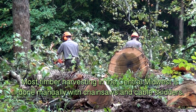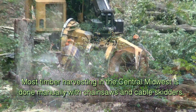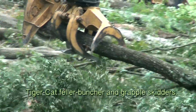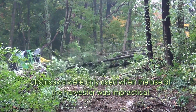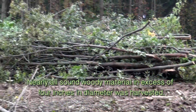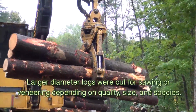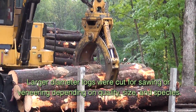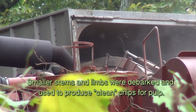Most timber harvesting in the central Midwest is done manually with chainsaws and cable skidders. This harvest was primarily accomplished with a mechanized system using a tiger cat feller buncher and grapple skidders. Chainsaws were only used when the use of the harvester was impractical. Nearly all sound woody material in excess of 4 inches in diameter was harvested. Larger diameter logs were cut for sawing or veneering depending on quality, size, and species. Smaller stems and limbs were debarked and used to produce clean chips for pulp.